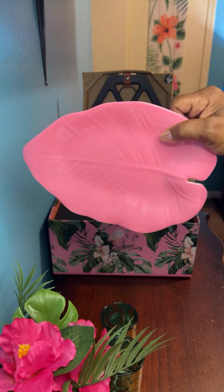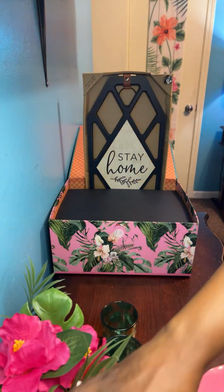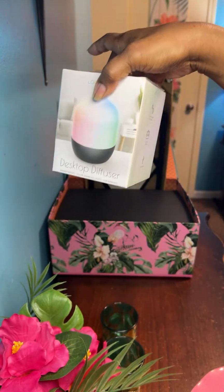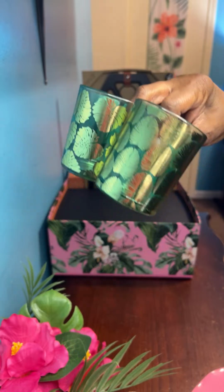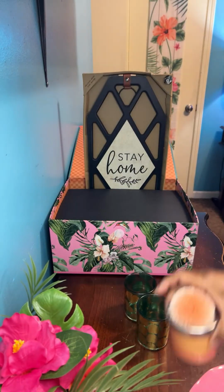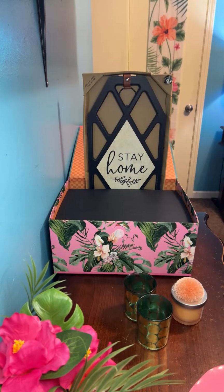This came from Dollar General. Everything I'm using is from Dollar General, except the diffusers. They came from Family Dollar. These little votive candle holders, Dollar Tree. This little candle, Dollar Tree. Everything else, Dollar General.